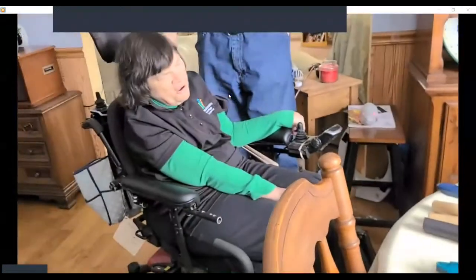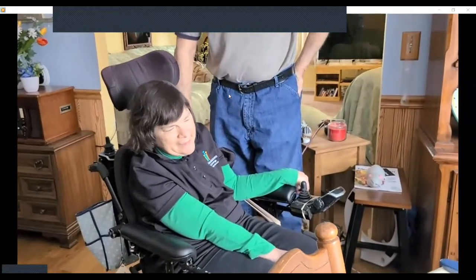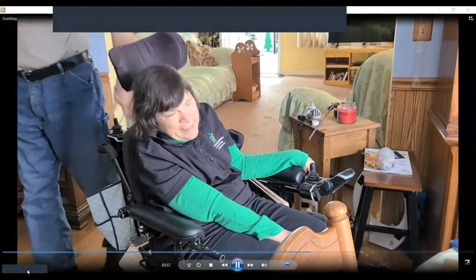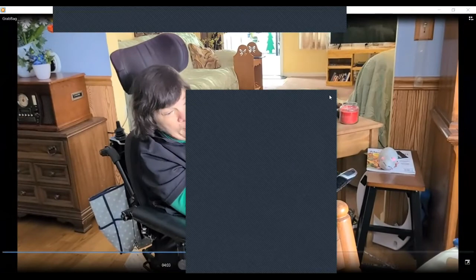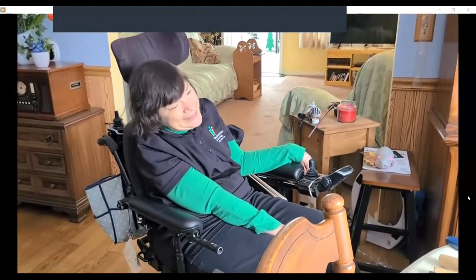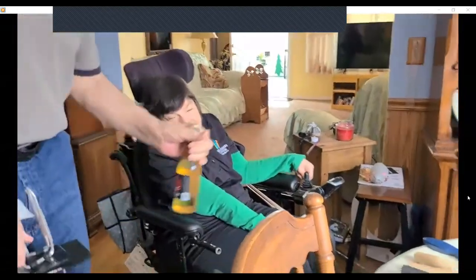The pillow over there, that was a disaster. I have to sleep with the pillow on my right side, and everybody has trouble tipping me to get under there. So I thought, I'll buy this wedge, and it would slip right in there. Well, it slipped under there, but it slipped right out too.